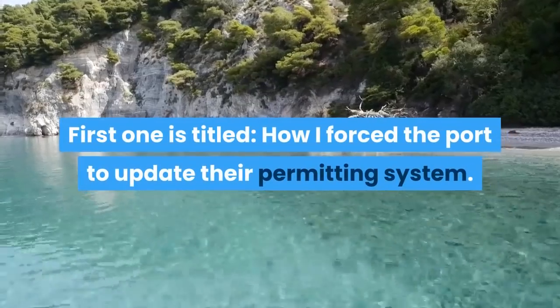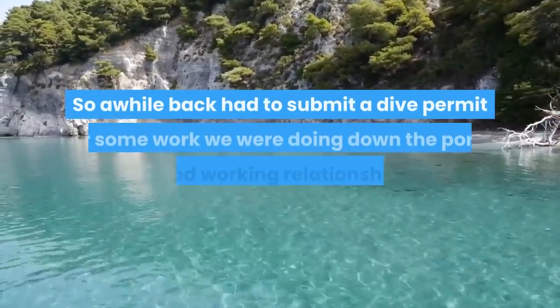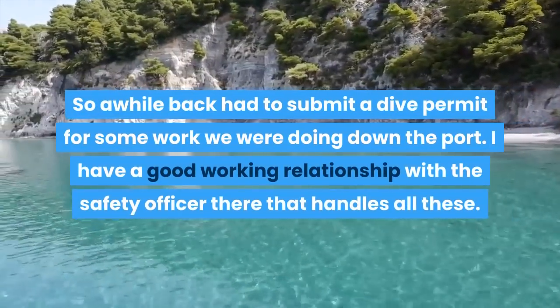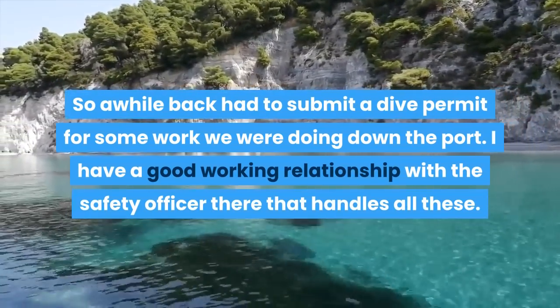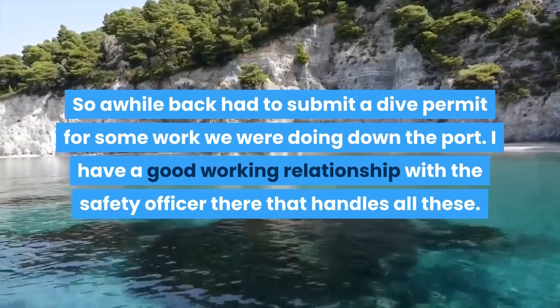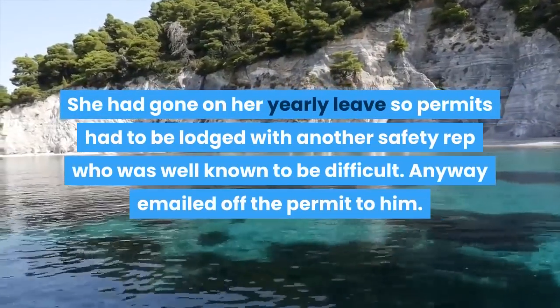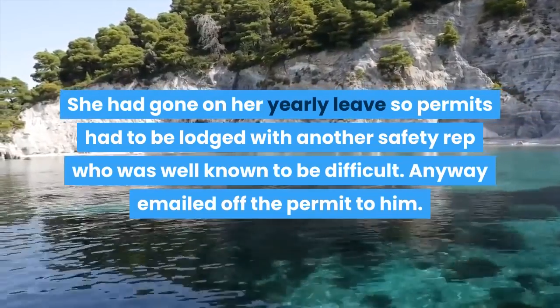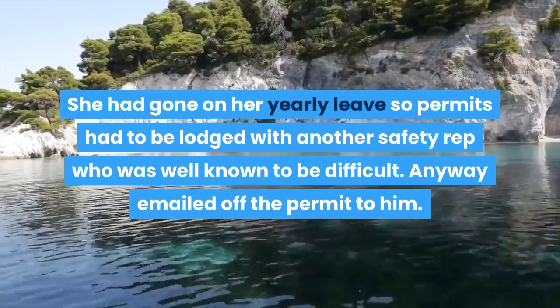First one is titled, How I Forced the Port to Update Their Permitting System. So a while back I had to submit a dive permit for some work we were doing down the port. I have a good working relationship with the safety officer there that handles all these. She had gone on her yearly leave, so permits had to be lodged with another safety rep who was well known to be difficult. Anyway, I emailed off the permit to him.